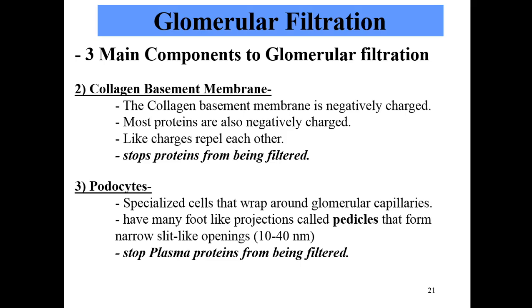All right, so the next thing with glomerular filtration is we have a collagen basement membrane with these vessels. And the collagen is negatively charged. Most of our proteins and ions are also mostly negatively charged. Like charges repel each other, so this stops proteins from being filtered. So our collagen basement membrane stops proteins from being filtered.